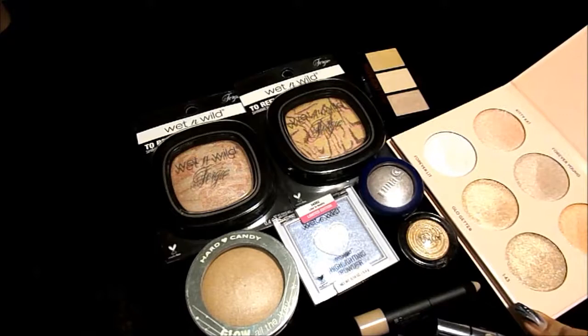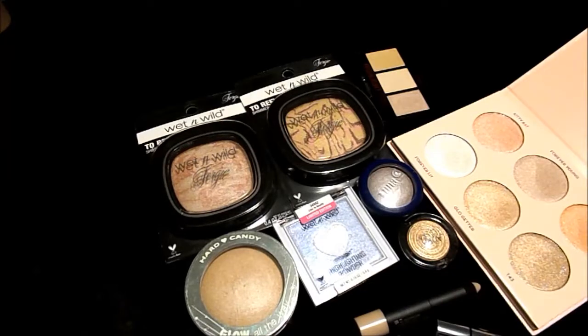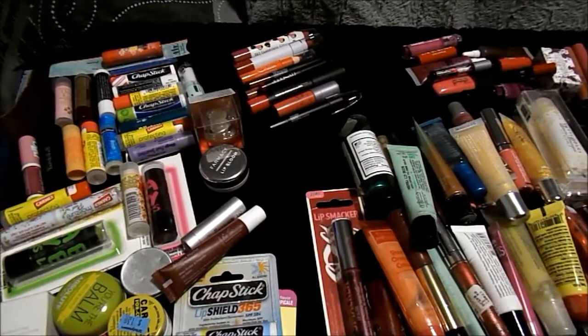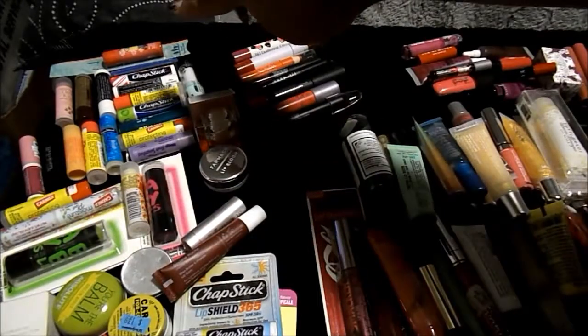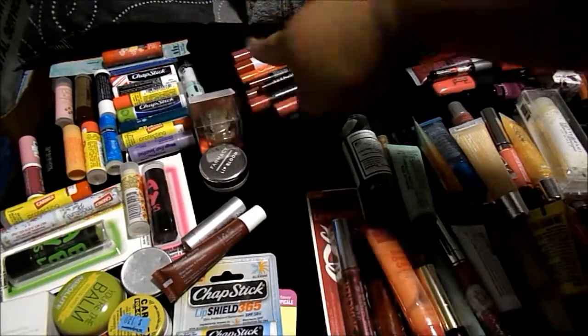That's when I got the Anastasia, Luna, Wet n Wild, and there's one in a palette. Or there's a couple in a palette, in palettes. These are my lip products. These are my lip balms over here. I had 46 in January. Today I have 38.